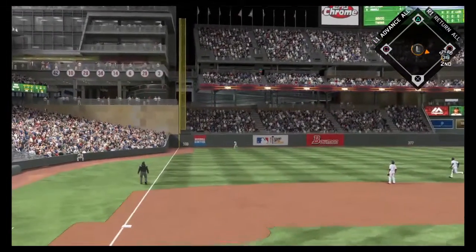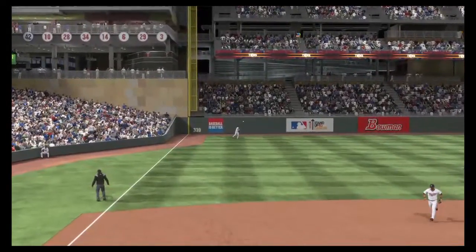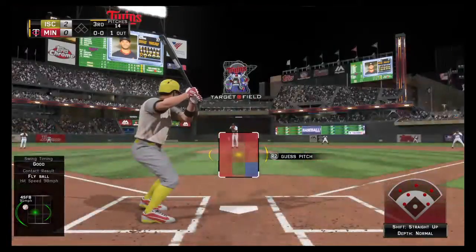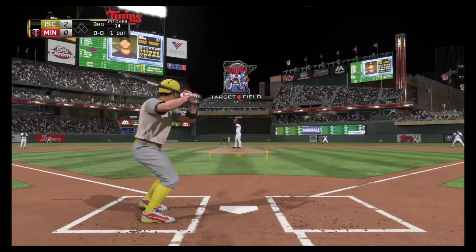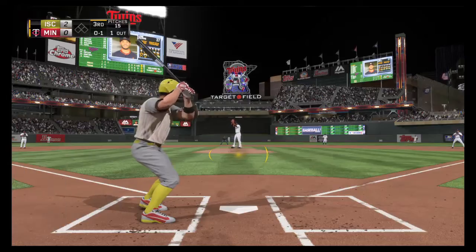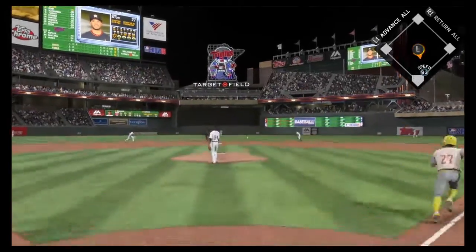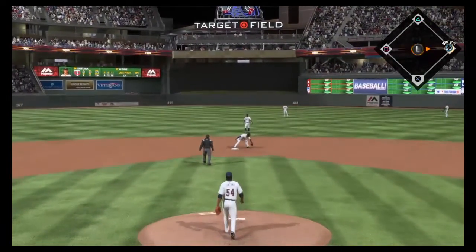Buxton on the move. 1 down. Back to the top of the order now, and striding in the speedy second baseman, Jose Altuve. Santana looks in. First pitch on its way. Chop foul at the plate, strike 1. Hit hard up the middle. And into center field as he's aboard with a 1-out single.